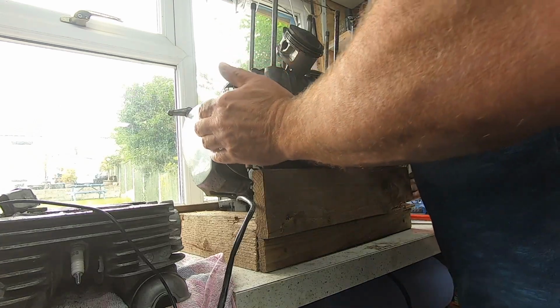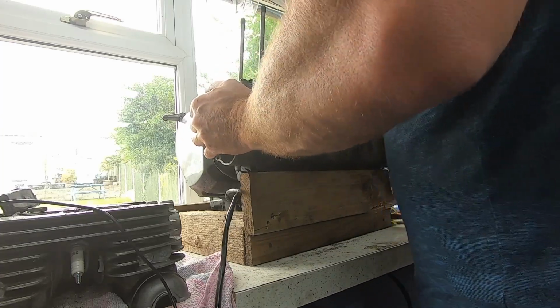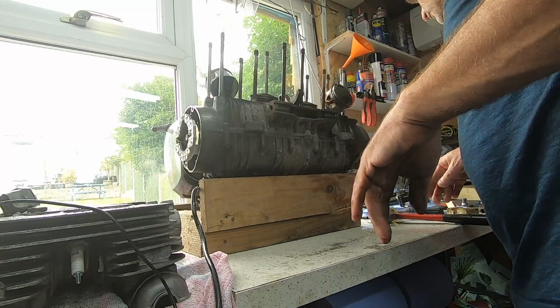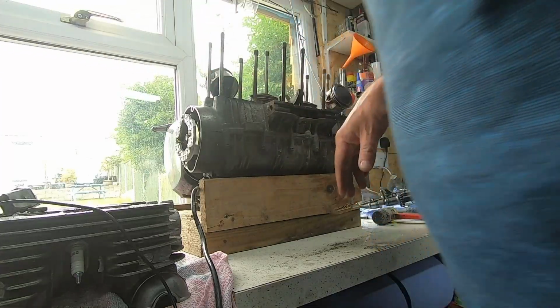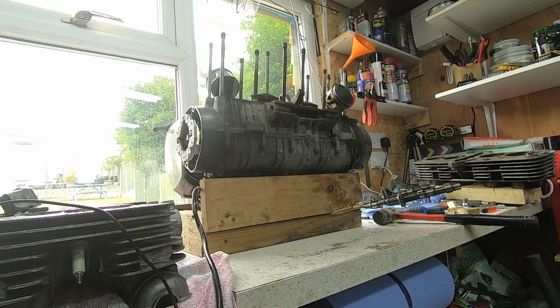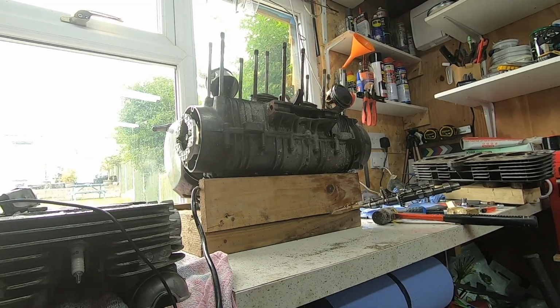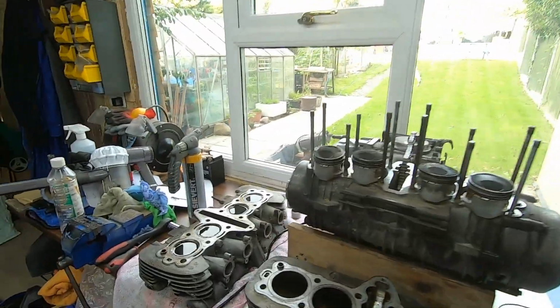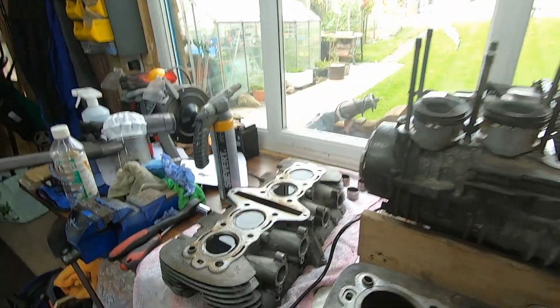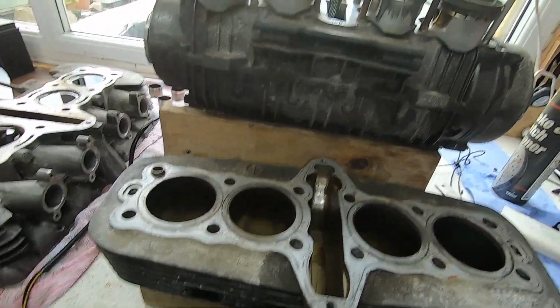Okie dokie, let's have a look. This is the piston I want to look at, so let's give it a turn. There's my spanner. I'm just going to move you up. Okay, let's have a look at where we are and what's going on. Hopefully you can see me there. So we've got the head off. We've got the bores off.